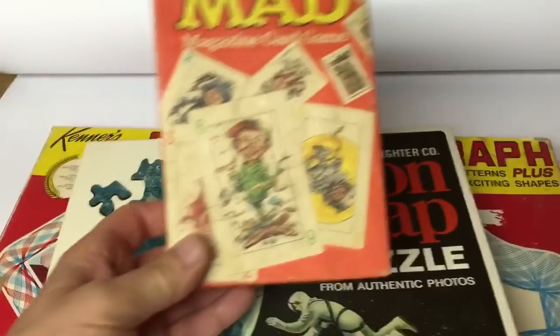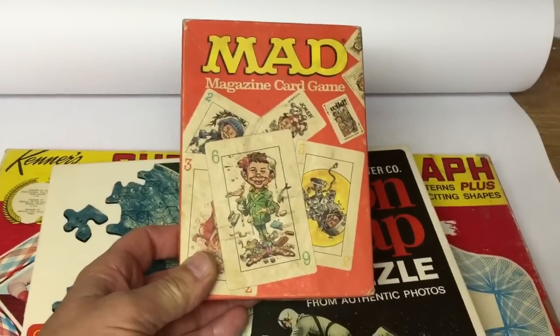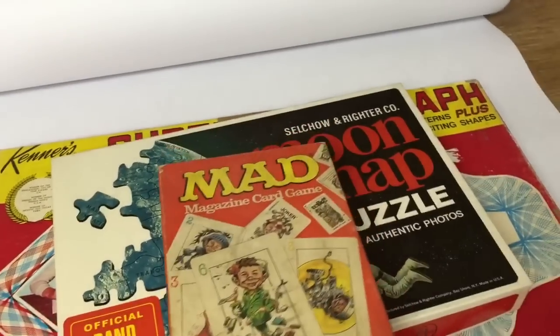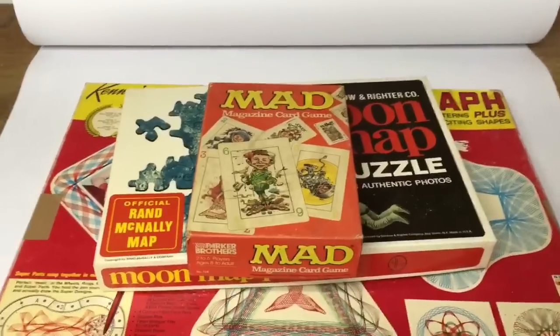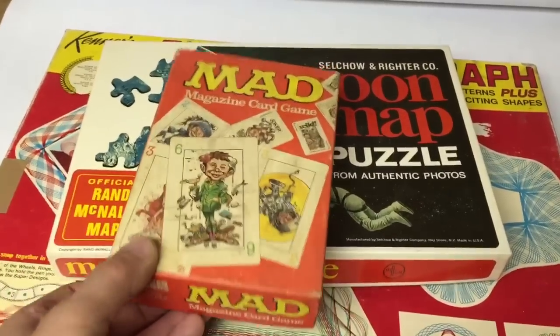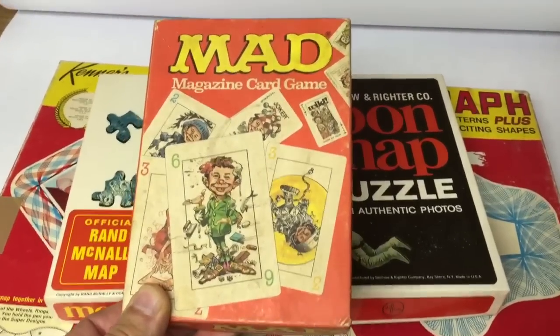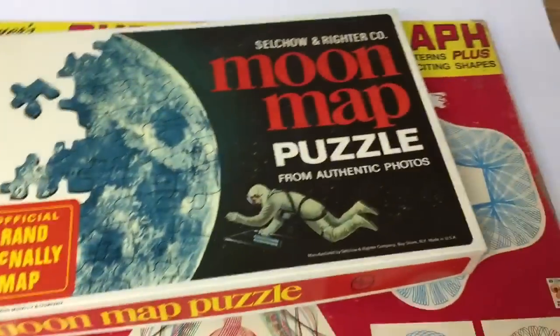I bought this Mad Magazine card game just about a week ago, or less than a week ago. A bunch of games were just 50 cents at this older couple's home garage sale. And it's a complete card game set, and this sold for $20.